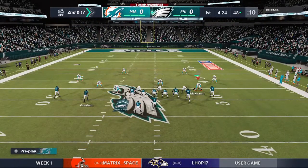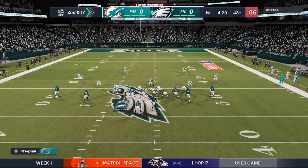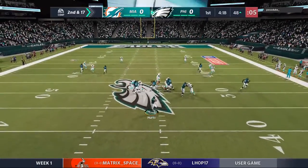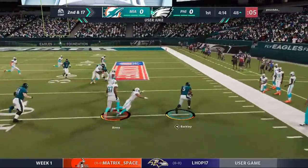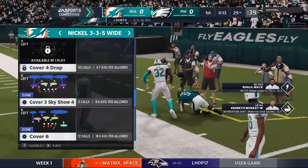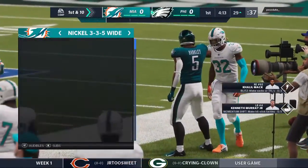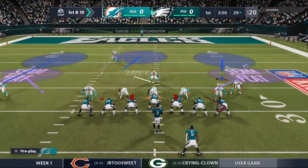Double dog. That's the way. Mike 8. Here we go. Mike 8. 2nd down. Here's Hurts. That's complete. He's got Barkley out of the backfield. And he is out of bounds, but not before he's inside the 30. 19 yards there on the catch and run. How about the start throwing the football? 4 for 4 on this opening drive.